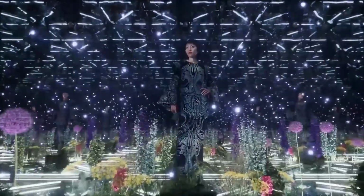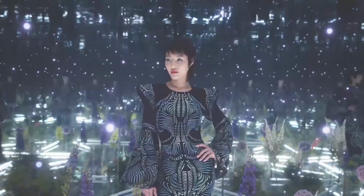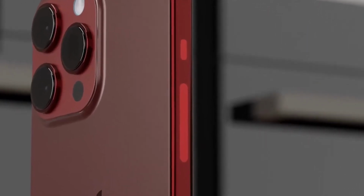In other words, the new sensor will use twice as much light as the current sensor and, in turn, reduce the noise levels of photos and improve the dynamic range. Will this feature affect the battery usage and capacity of the iPhone 15 models? We'll answer that in a jiffy.